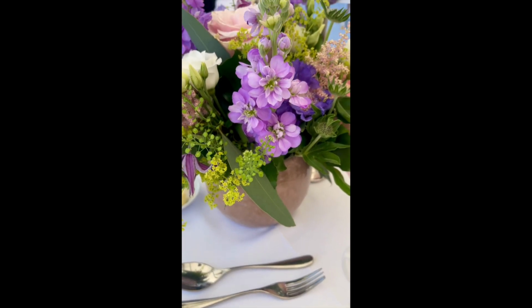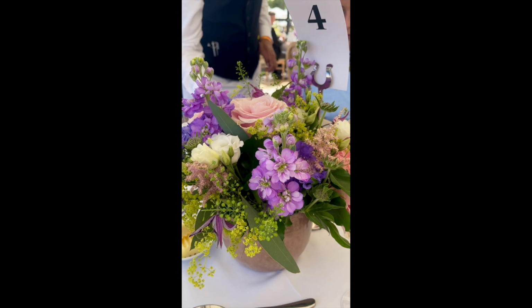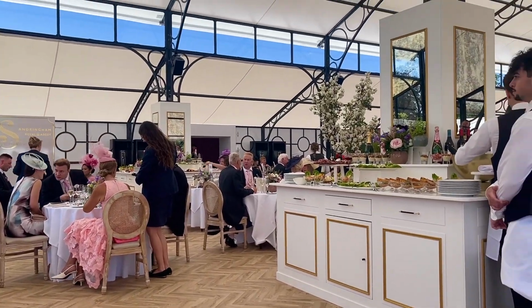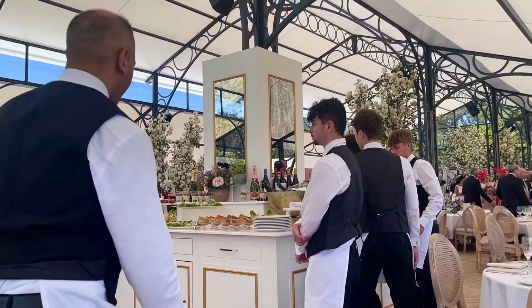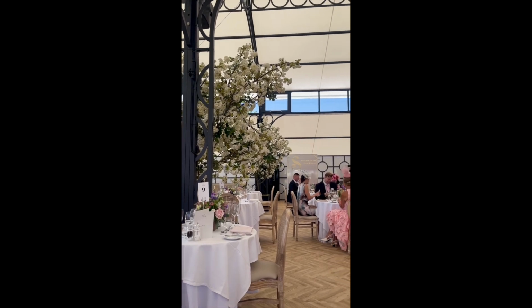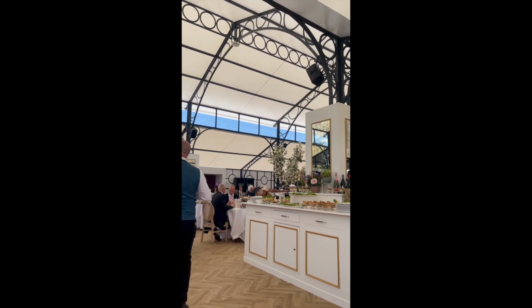The room is pretty cool. They have air conditioning units. There's unlimited food and drink. So we arrived, we were served a glass of champagne, as you do. And then we had some of the starters from the buffet, and there are some mains that you can also order as well.